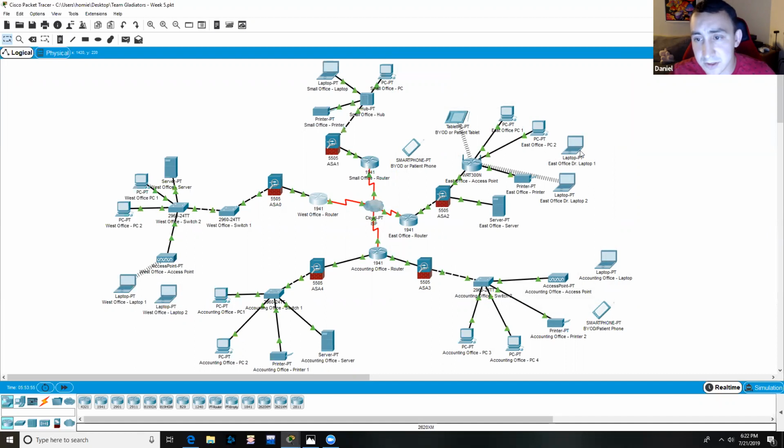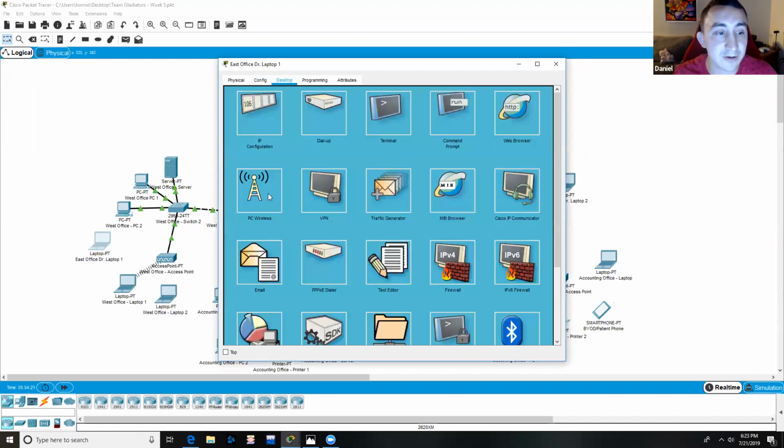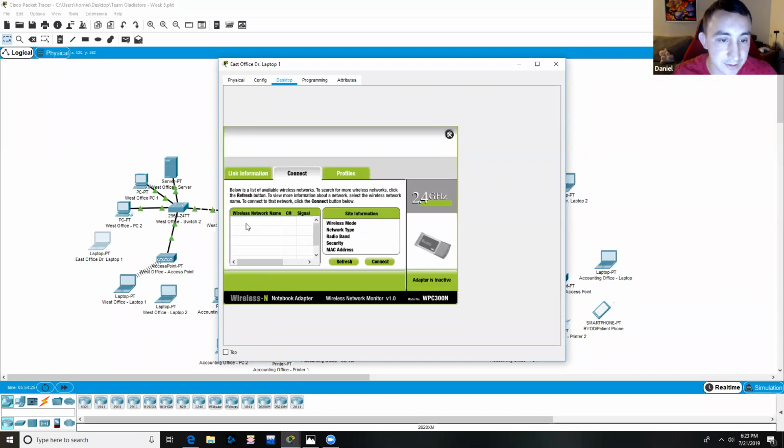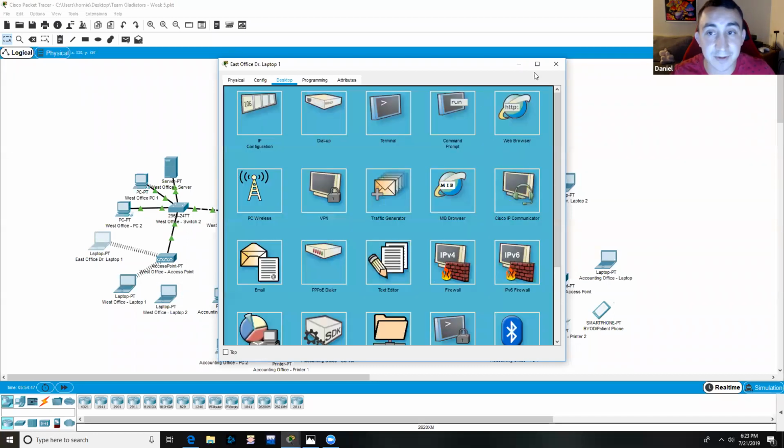The next thing we can show is, let's say one of the doctors wants to work remotely, and let's say the East Office doctor wants to walk over to the West Office. He can go to his wireless configuration. Actually, let me swap this real quick. You can go to the desktop, he can go to PC wireless, to his Wi-Fi, and then he finds the West Office access point right here. He can connect, and every single access point has a pre-shared key. None of our pre-shared keys have weak passwords. So right there, he's able to connect, and as you can see, a connection has been established.